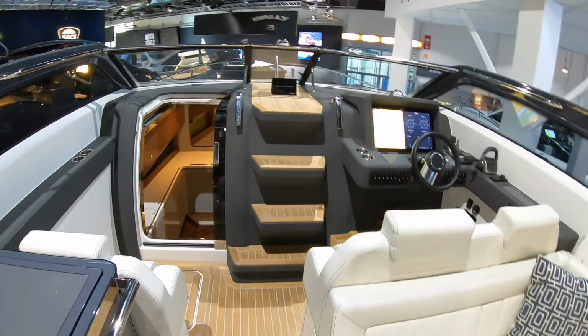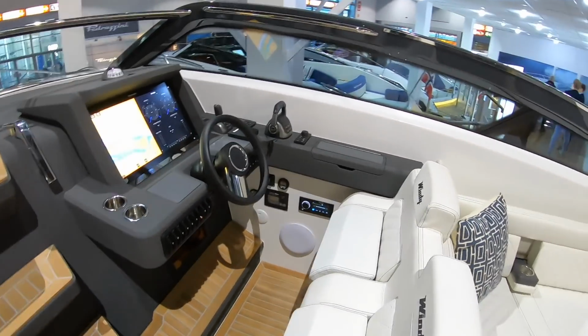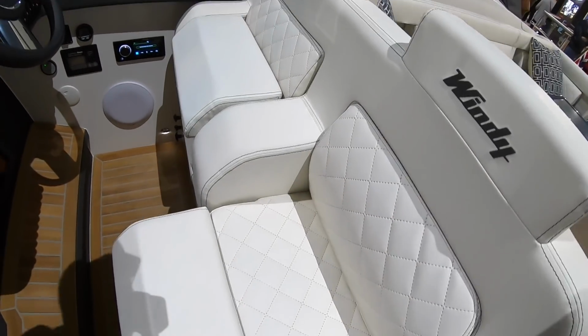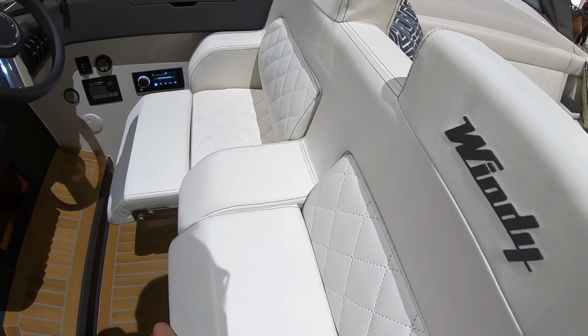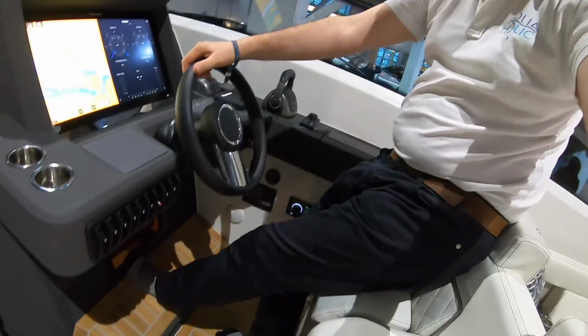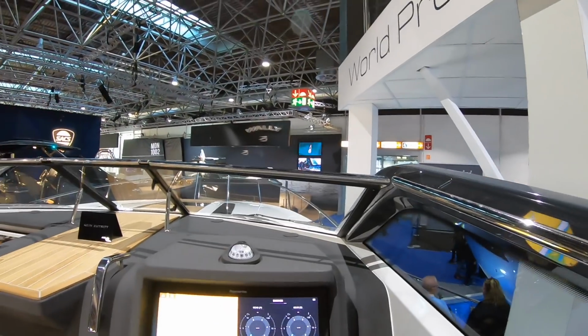Now up here, this is the important bit. This is where you drive the boat, and this is very, very much a driving machine, and you can tell that by these great stand-sit bolsters. So you can sit down and drive it with these dropped like that, and that's a very comfortable way of driving the boat. But when you're really going fast, and this is a fast boat, we'll come to that, you lift those up, and then you can stand here, you brace your feet like that, and that is a really tremendous driving position with a great view out across the front.